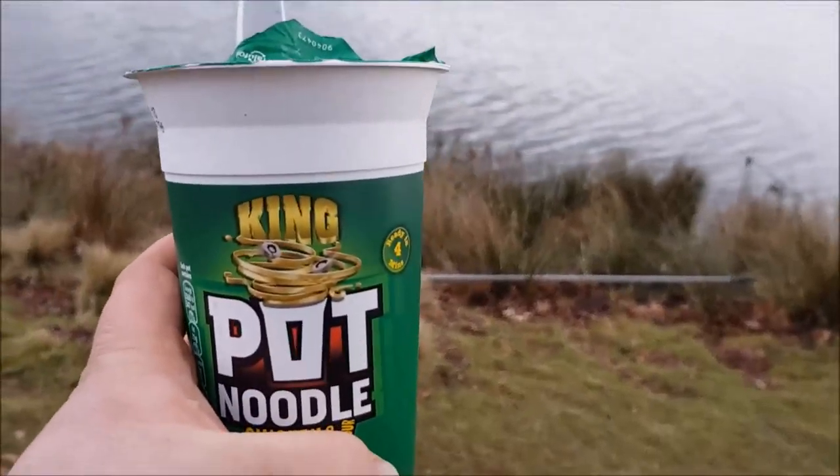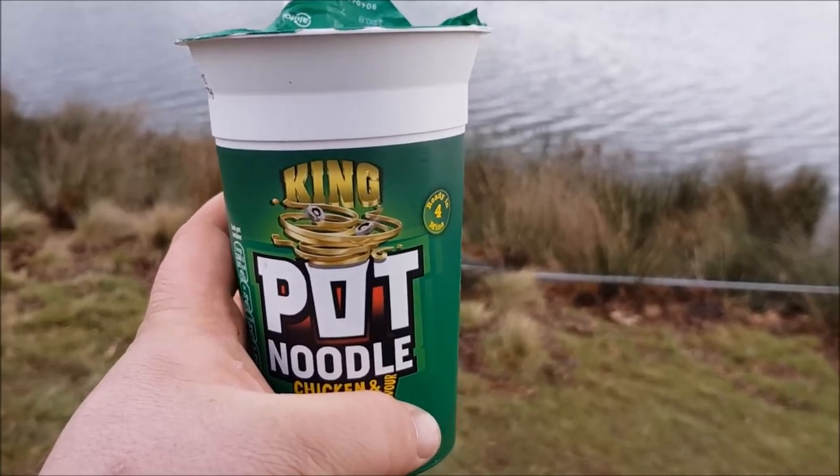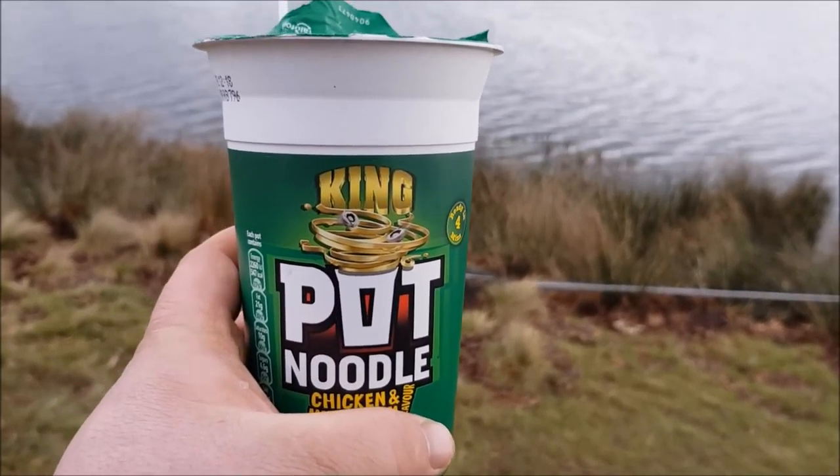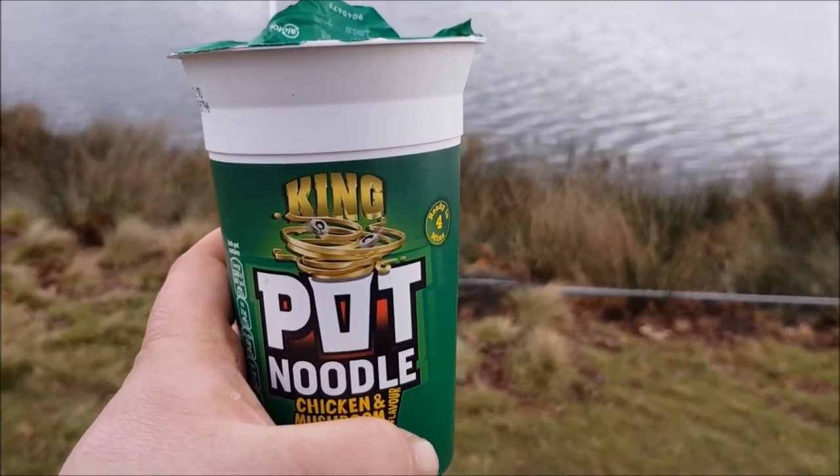Right, after last week's fiasco with the super, well, the not so super noodles, normal service is resumed. Back to the king pot noodle. Stick to what you know.